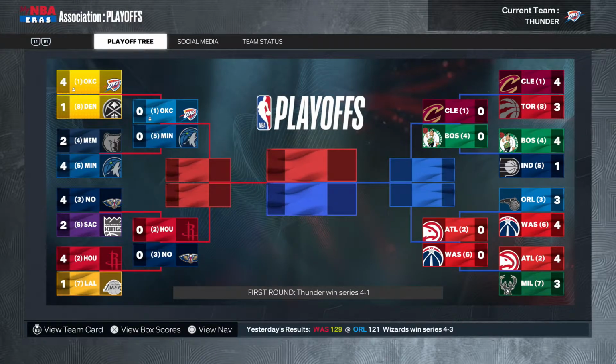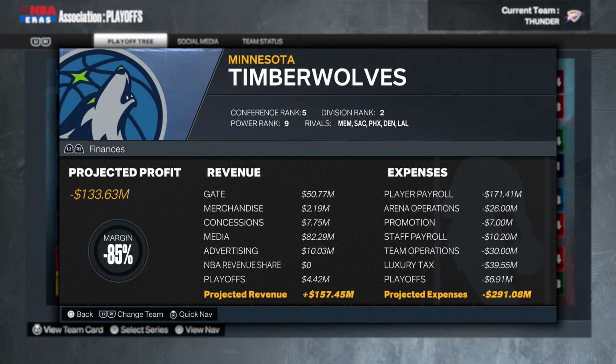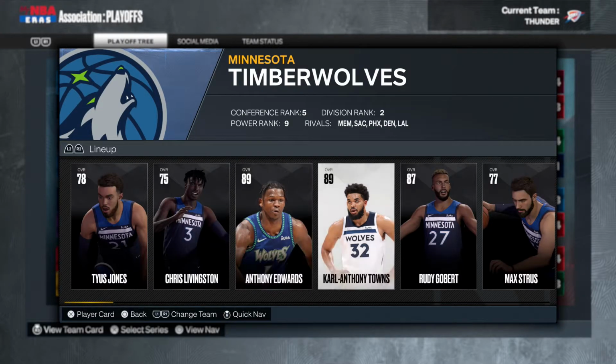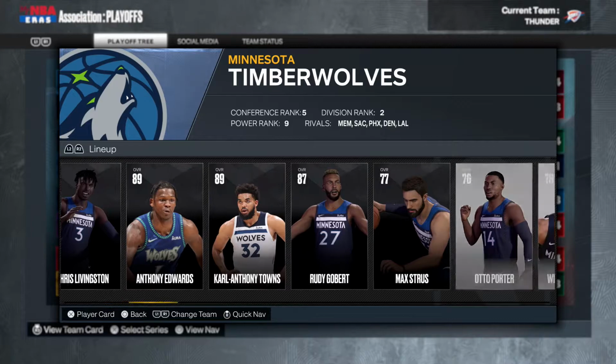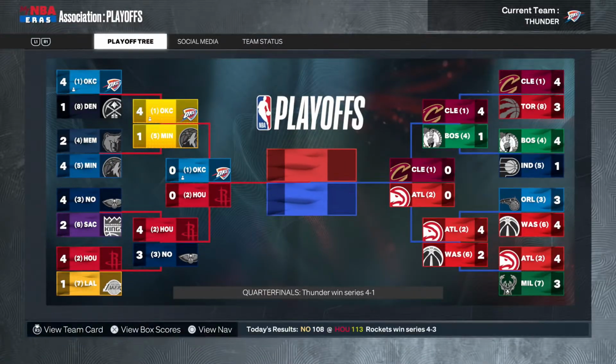But let's see how these Thunder do taking on the MVP Nikola Jokic's, usually the Rock, who are they? The Nuggets are no good in simulation. Now taking on the Minnesota Timberwolves. What does their roster look like? Tyus Jones, okay. Anthony Edwards, Karl Towns, Rudy Gobert. So they just really got worse. That's not great for them as they get 4-1.